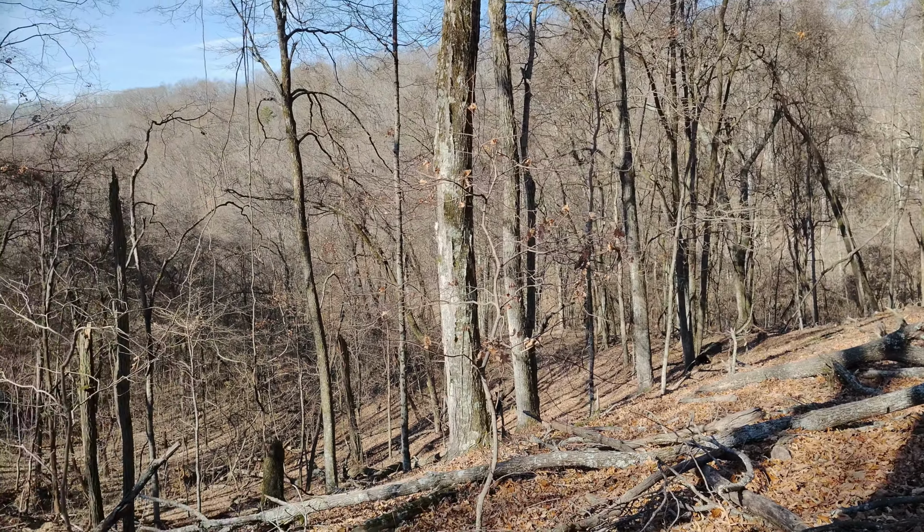Okay. We have come up this way and went up that way several times on our videos, but we're going back this way. This is the way back to the vehicle.